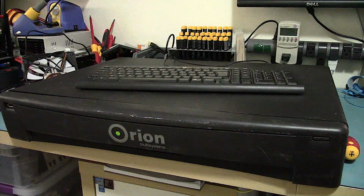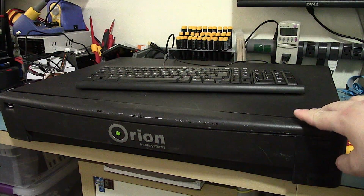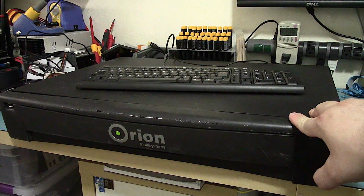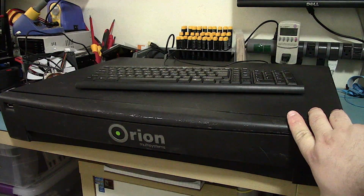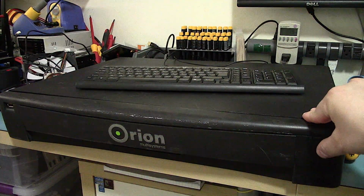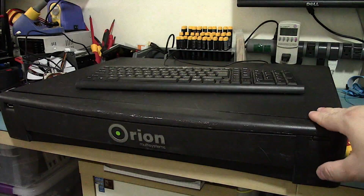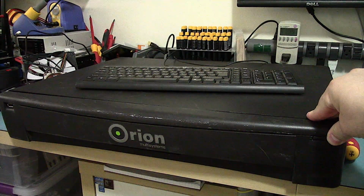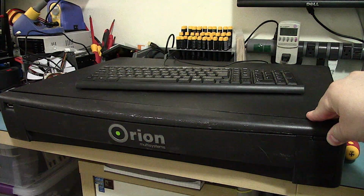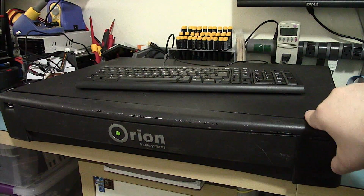Today I'm finally going to look at this gigantic desktop from Orion Multisystems. This is one of the very interesting things I've picked up over the years, which is ultimately useless, but it was cool, and I'd like to keep it because it is rather rare. It's kind of beat up, but it's a very unique system, and it was a very expensive system, like 20 grand or something like that originally.